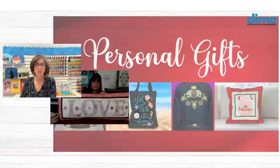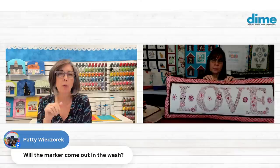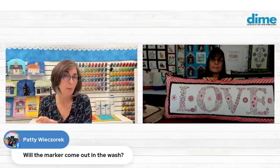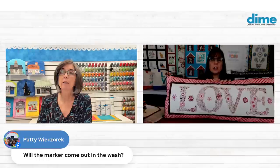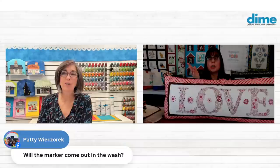So Patty, will the marker come out in the wash? Well, it could come out in the wash. So that's why you have to read the instructions. Every fiber marker is different. Some are permanent when they're heat set, and some are not. And so some will say this is just for decoration only. You're not going to launder this item, that type of thing. So just be careful. And that's why I also didn't recommend any particular markers, because they are so different. There's such a variety out there.